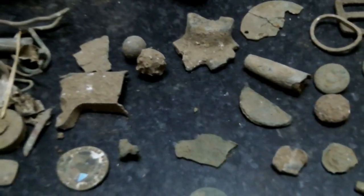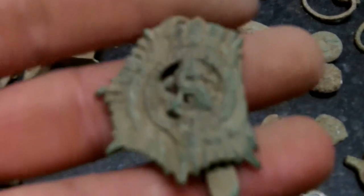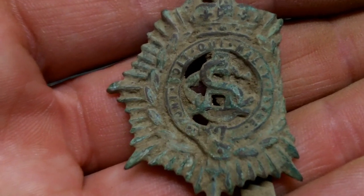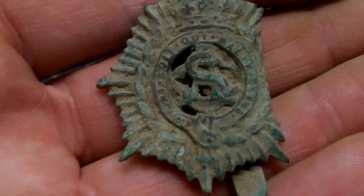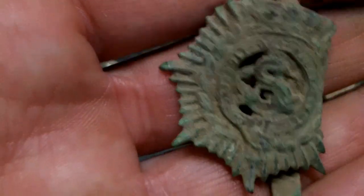We've got the cat badge. I think it's the Army Service Corps, 1914 to 1918, so this is a First World War one. The inscription, with a snake in the middle, is old French, and it translates to "Shame upon him who thinks evil of it." So that's a First World War cat badge, the Army Service Corps. Yeah, I might unbend it.